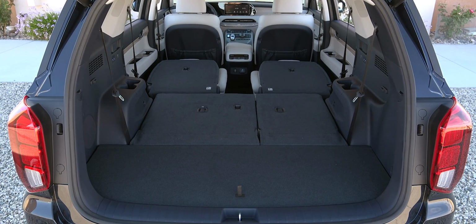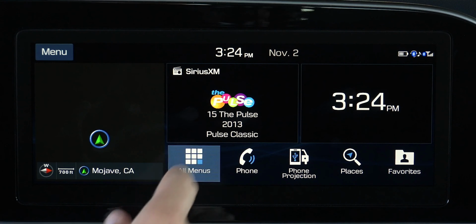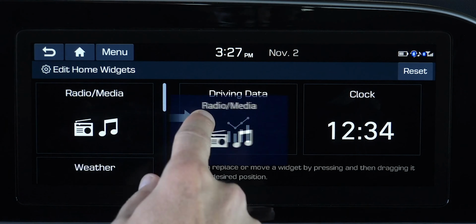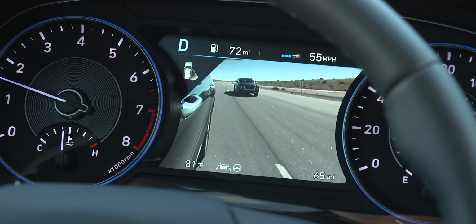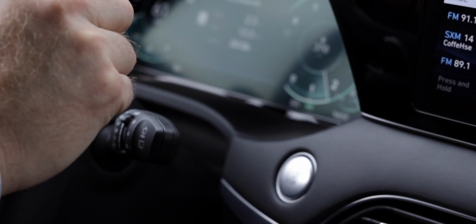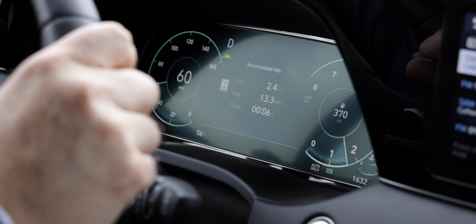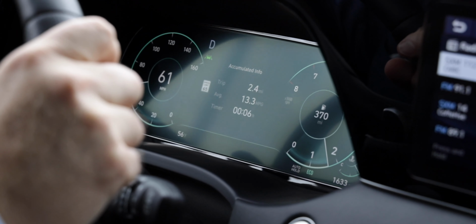Tech-wise, up front, you get a 10.25-inch widescreen split-screen display. This is a pretty intuitive and responsive system, and I've never had any issues with Hyundai's infotainment. You also get a turn signal monitoring system that shows a view from the side cameras up in the instrument cluster, and a blind spot view monitor.